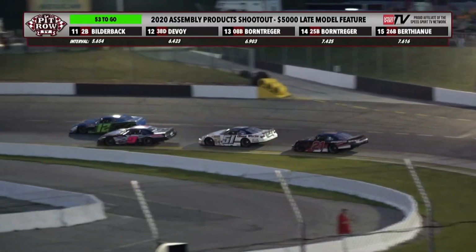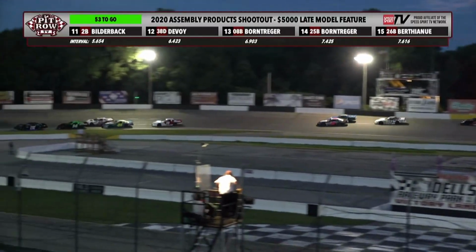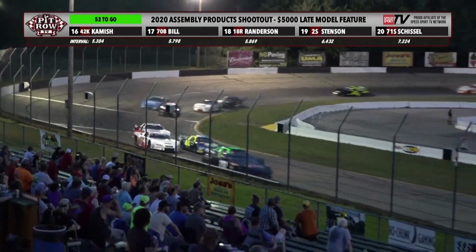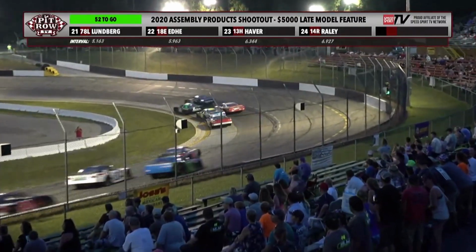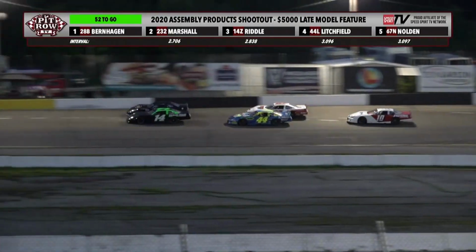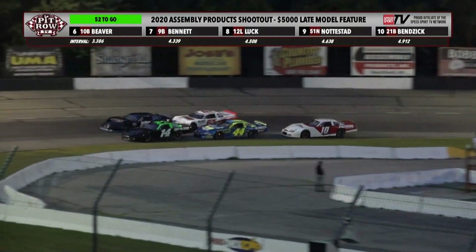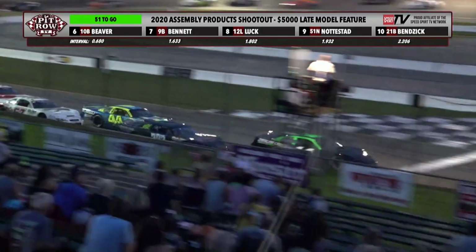Riddle this time able to get past Nick Nolden, and he'll set his sights on Miles Marshall in a hurry. Meanwhile, it's Litchfield now on the inside of Nolden. Riddle again looking down at the bottom, this time on Miles Marshall. This will be for second, about a straightaway behind your leader, Jesse Bernhagen. Riddle trying to make quick work of the 2.32. There he goes in a second.